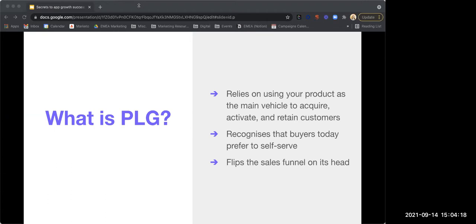And what's really great about this model is that it recognizes buyers today prefer to live in this self-serve world. And we're really seeing that the pandemic has hastened that trend as well. And it also flips the sales funnel on its head so that any potential buyers can be qualified to buy your product, typically on a free trial or a free plan, so that upgrading later to paid is a no-brainer. But fundamental to implementing a product-led growth strategy at your company is first having a sticky product that users love, and second, having alignment across all the teams in your company. And at Mcpanel, we found that having a strong analytic strategy that underpins both of these points is the biggest predictor of success.